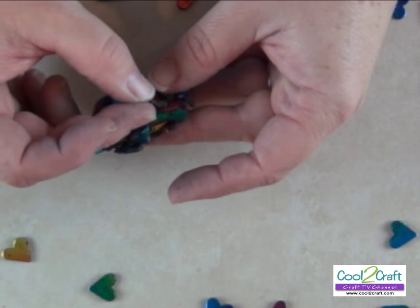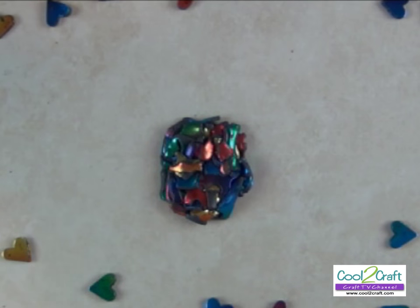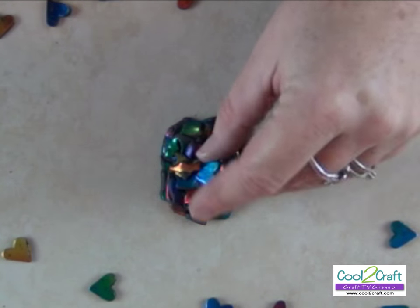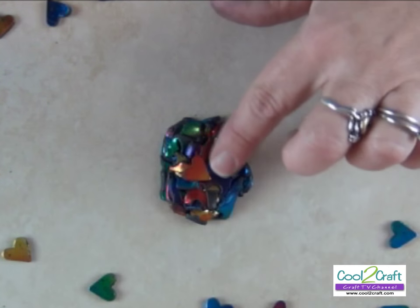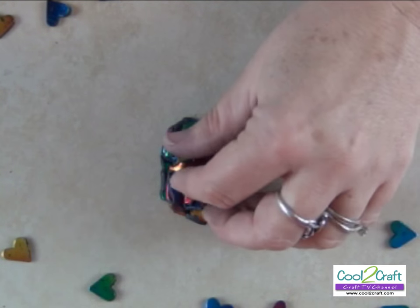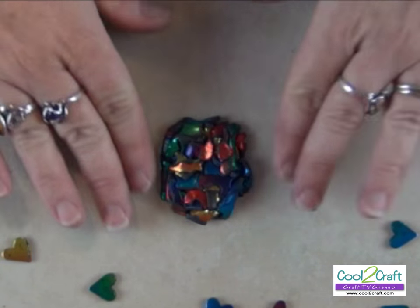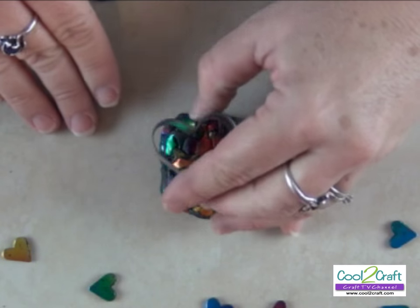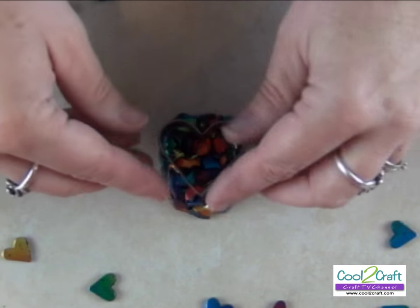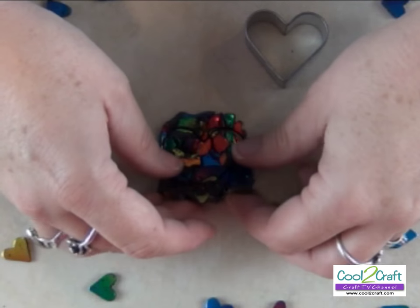Oh, I just love the way this looks. It is so pretty. And if you wanted to, you could also add a small piece, maybe a contrasting piece. And that looks pretty cool. But for right now, I just want to show you how fabulous this looks by itself. Give it a little more push, and then I'm going to cut it out. And you can use any shape at all that you want. I just happen to love hearts.